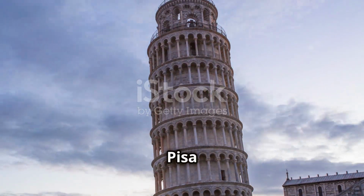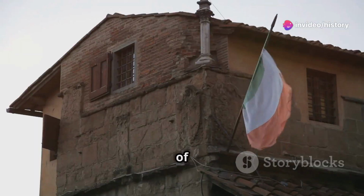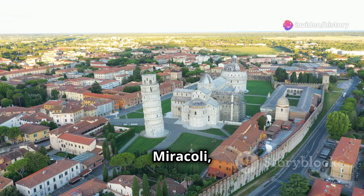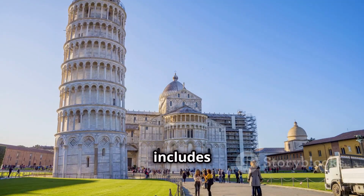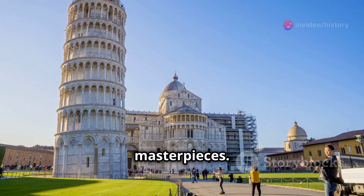The Leaning Tower of Pisa holds immense cultural and historical significance. It is a symbol of Italian heritage and pride. The tower is part of the Piazza dei Miracoli, a UNESCO World Heritage Site. This piazza includes the cathedral, baptistry, and cemetery, all of which are architectural masterpieces.